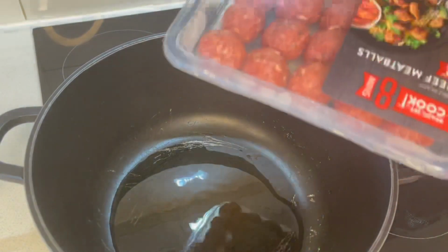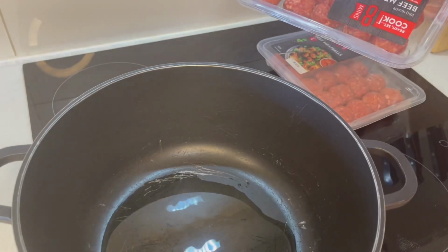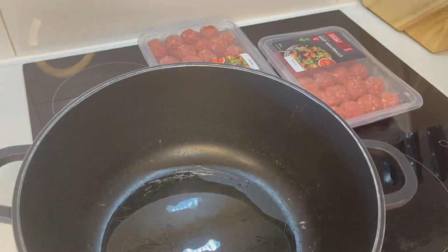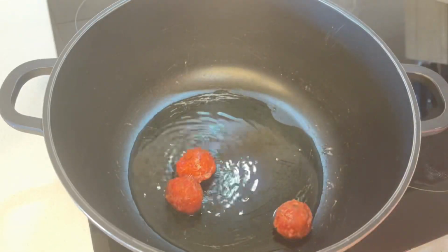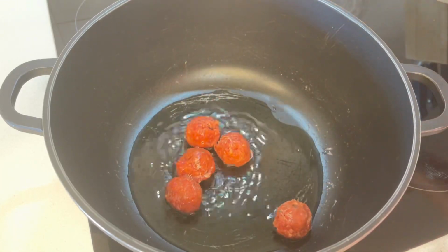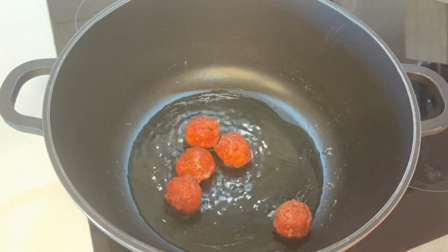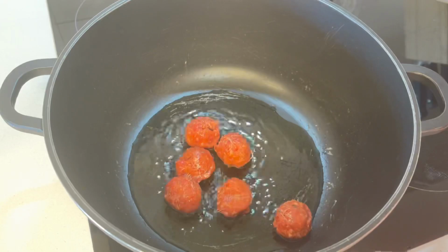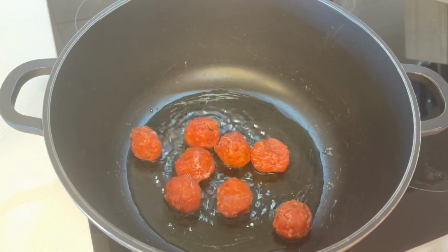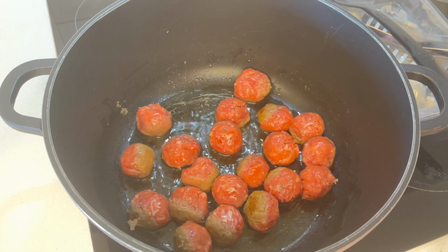So these are the meatballs I'll be using. I got them from Aldi. Samuel really loves meatballs. In fact, sometimes when you give him pasta, he'll end up eating all the meatballs and leaving the pasta. So when the oil heats up, I just add the meatballs so that they can fry. It doesn't take long to cook, but it says on the pack it cooks in 8 minutes. So I just like to fry it for some time, bring it out, and then continue the rest of the cooking. So I'm just going to let that fry for 8 minutes until it is properly cooked.